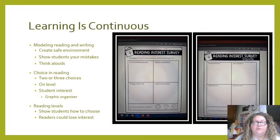We can model reading and writing, and that's one of the things that good teachers should do. And we need to create a safe environment. We need to show students that we make mistakes as well, and we can do that by doing a think aloud in our classroom. And we can show students how we think about a question and mistakes we make along the way. We need to give students a choice in their reading. Two or three choices. They need to be on level, and they need to be something that the student is interested in. And one way to know what the student is interested in is by doing a reading interest survey.